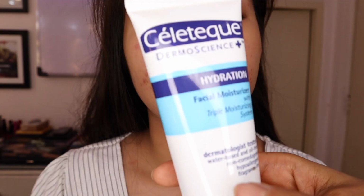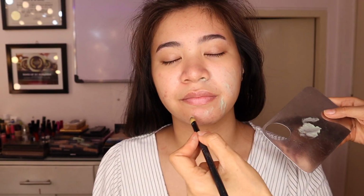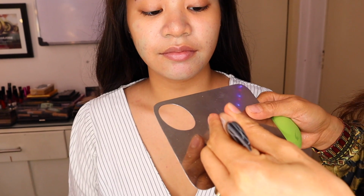We're using this one because it's water-based and oil-free. So, after na moisturizer, make sure na naset mo na yung moisturizer sa skin before you apply another product. So, this is the product that we're going to use, the face primer from BYS. Corrector for the pimple. For the under eye, we're using LA corrector naman para matakpan yung mga eye bags.